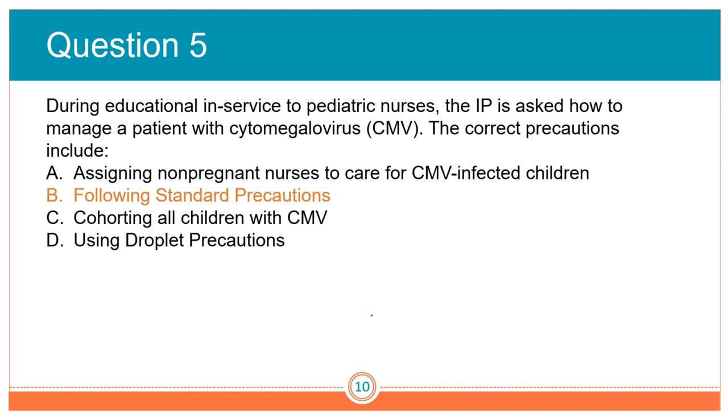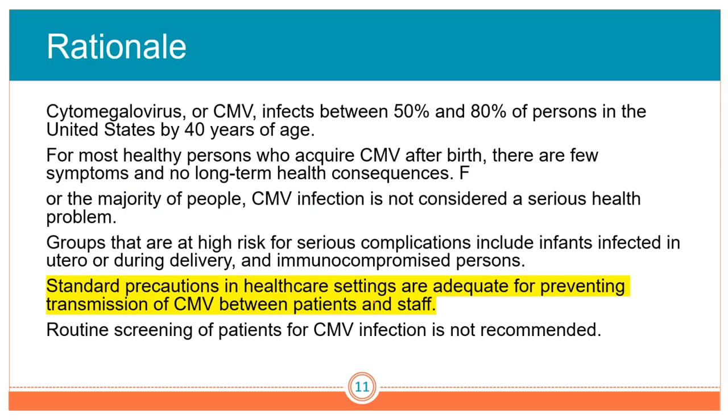All right, so it's going to be following standard precautions.